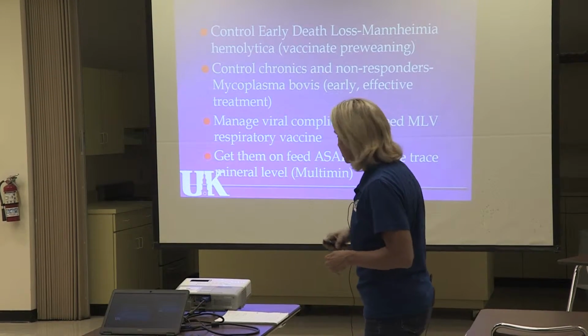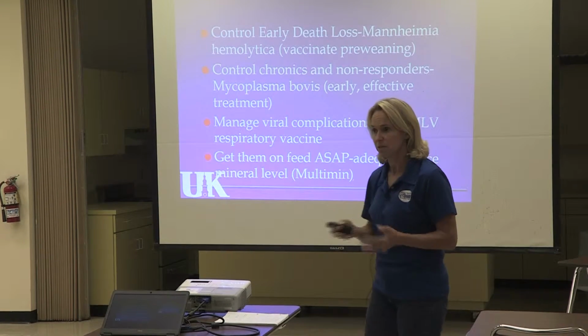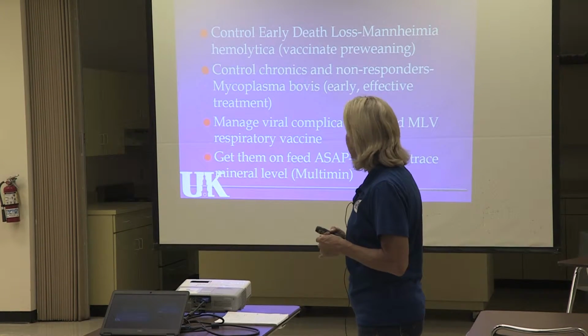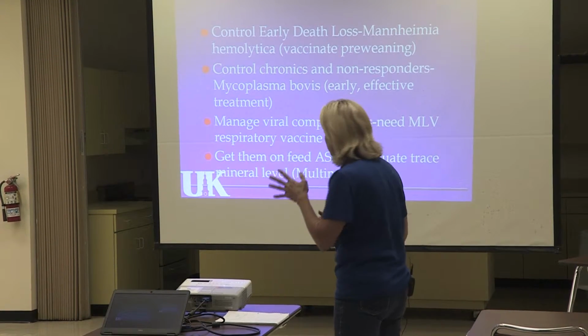A lot of times the stockyard calves would benefit from a shot of 1 dose of Multimin, which is an injectable mineral, just to kind of bring their mineral level up. So many calves in our area have not seen any mineral ever. They've seen a lot of salt, or some salt, but very little mineral.